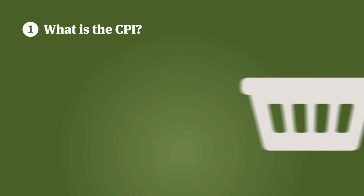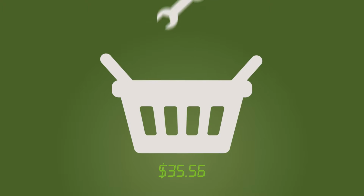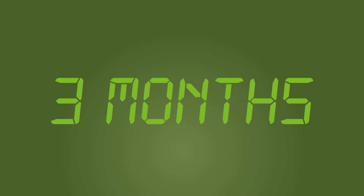The CPI measures the prices of typical goods and services that the average New Zealand household might purchase. It includes everyday items like loaves of bread and petrol, and costs such as electricity and local council rates. Statistics New Zealand collates all the pricing information and calculates an index value to report on changes every 3 months.